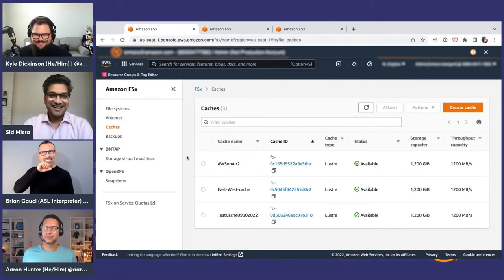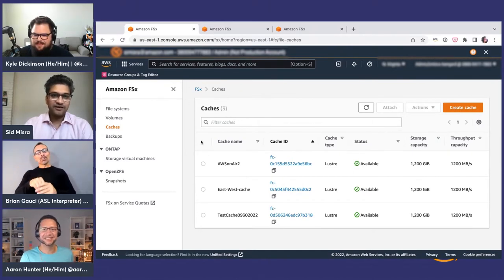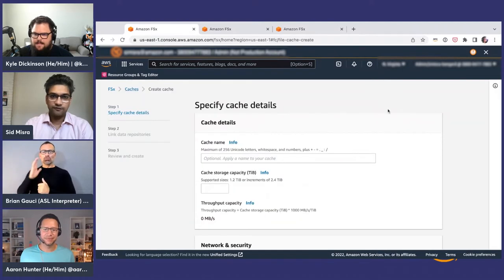Yeah. And so here you're in the console. This is the File Cache console. You see all the caches that I've created before, and you have the option to create a new one. So that's what we're going to do today. And I'll walk you through that, so it's even easier for you to do next time you do it.